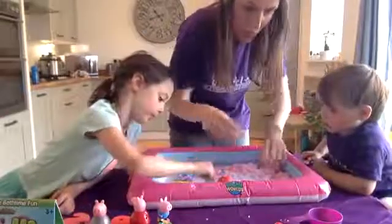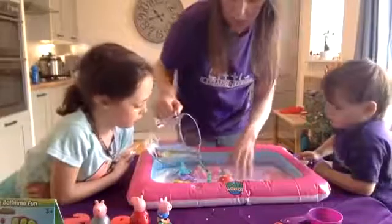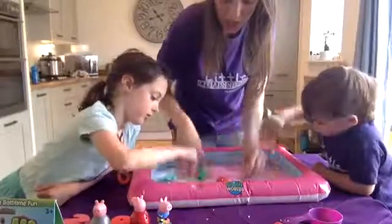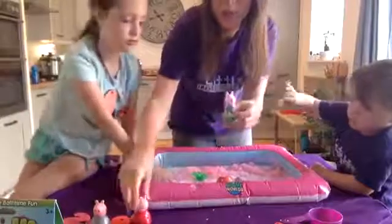And you want a bit more water in. So then we can put more water in. So what we do is we just tend to start off with a little bit, and then as we stir and mix, we've got the different mixture here, and then they can play. And obviously, over time, you can add different characters.